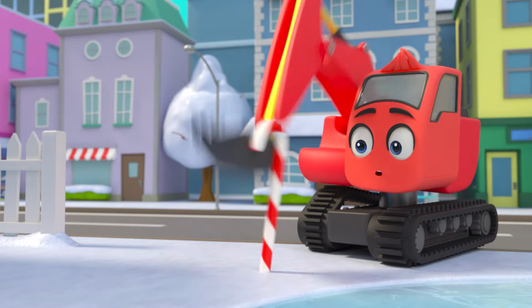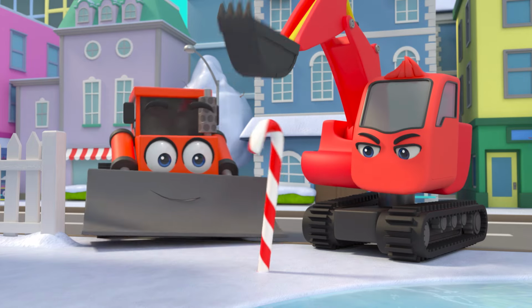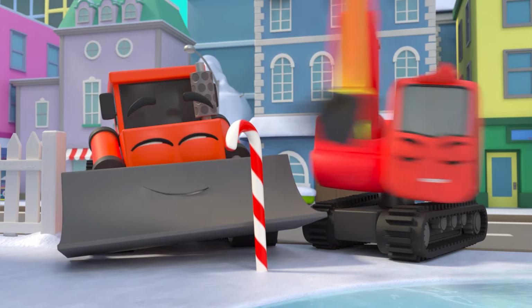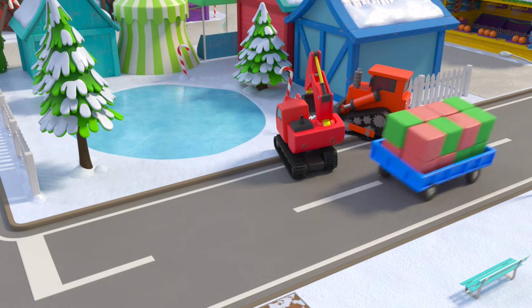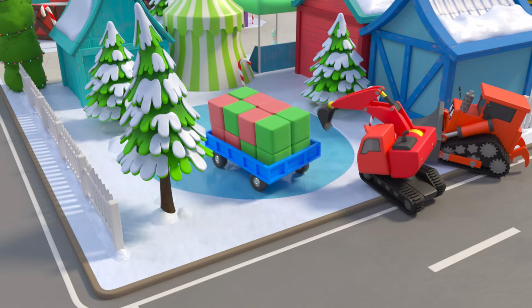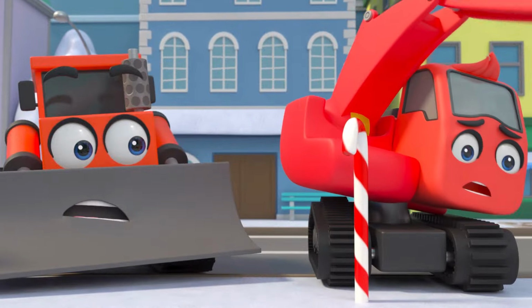He can't get it to stay still. Bump is going to help him. Teamwork is the key. Wow! That big hit made everything shake. Oh no, the blocks are rolling away. Now the wagon is stuck on the frozen pond. What are they going to do?